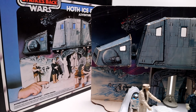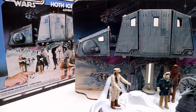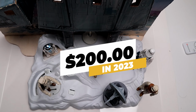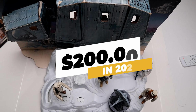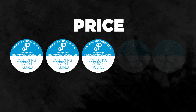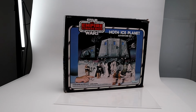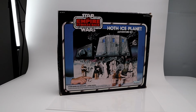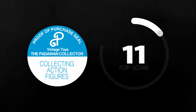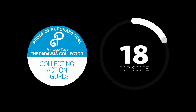The price. To get this complete in used condition with paperwork and in a decent box, it cost me $200 to get. Not a nosebleed at all. And to find one in unused condition can run you a little past $1,000 for sure. So this will get a 3 POP score. The nostalgia factor. Very low for this one, as I did not know that this existed as a kid. 1 POP score. So that gives the Hoth Ice Planet adventure set a score of 18 POPs.